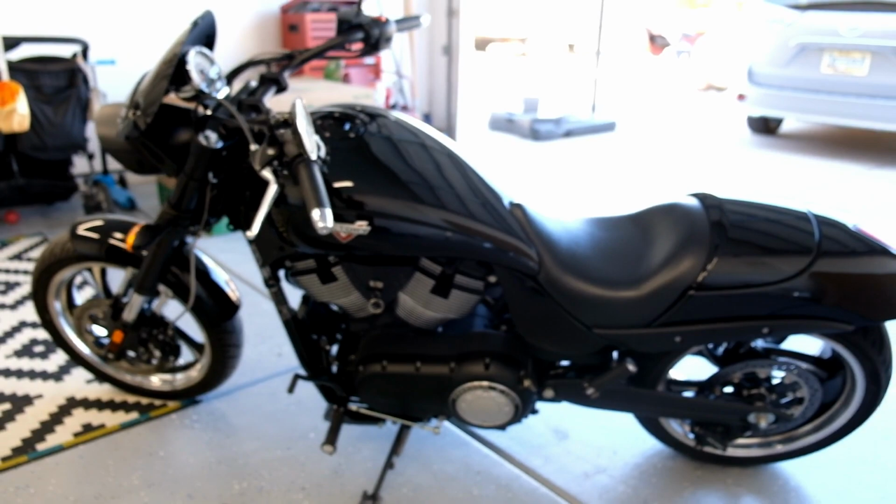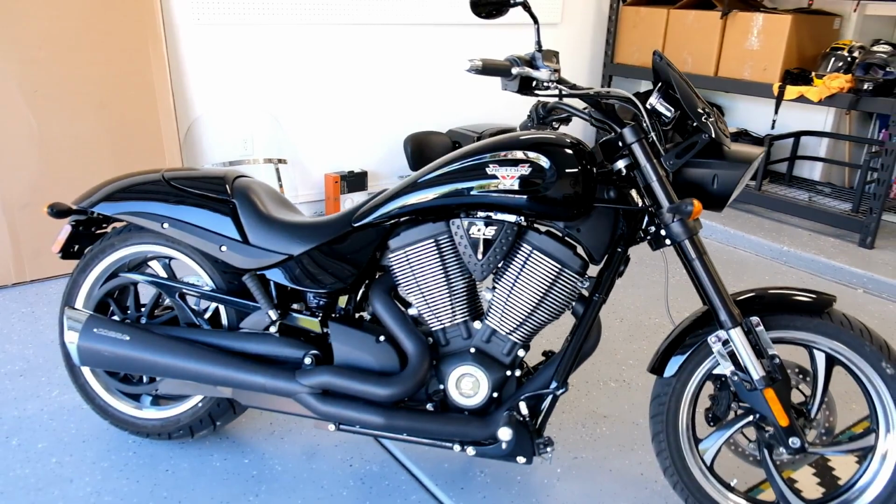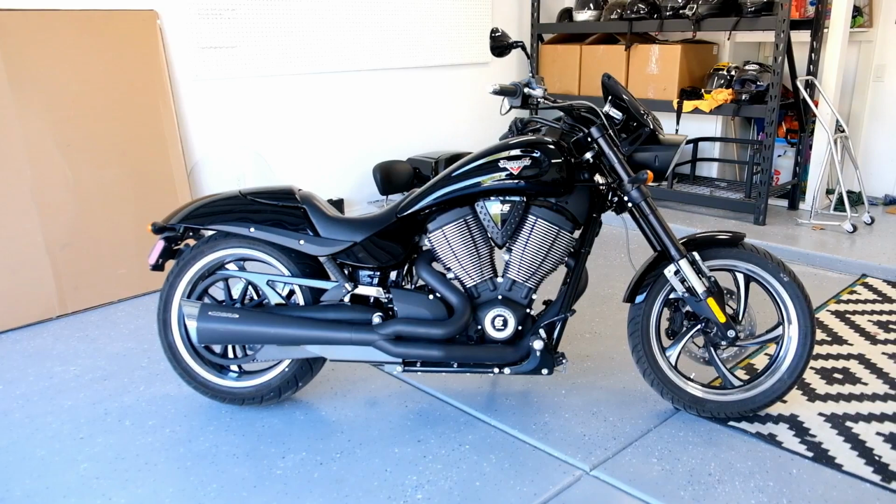So, all in all, sounds pretty good. Nice custom looking bike, if that's what you're digging, if that's what you're looking for. This is definitely a good option. And like I said, phenomenal value. A lot of bang for your buck with this bike.